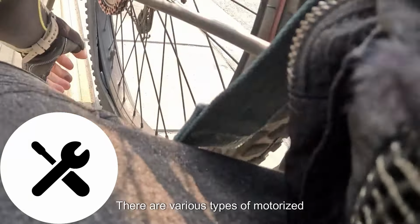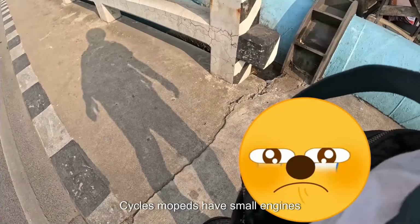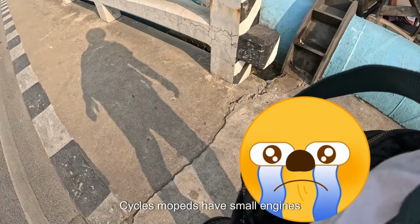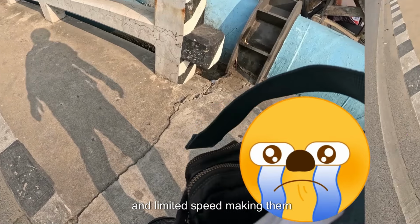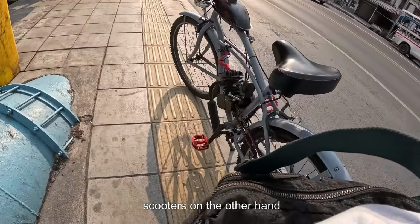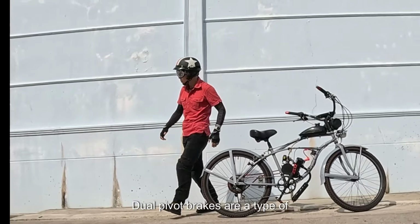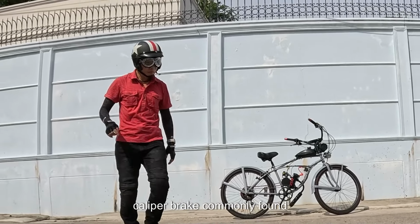There are various types of motorized bikes available, including mopeds, scooters, and motorcycles. Mopeds have small engines and limited speed, making them suitable for short trips. Scooters, on the other hand, have larger engines. A motorized bicycle with dual pivot brakes is a unique and efficient mode of transportation. Dual pivot brakes are a type of caliper brake commonly found on road bikes, and they offer improved braking power and modulation compared to others.